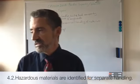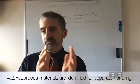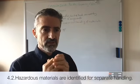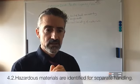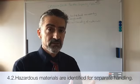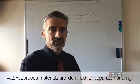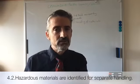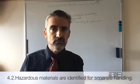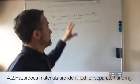Second performance criteria, hazardous materials identified for separate handling. This is a really important one when it comes to handling carpentry materials, because one of the things you'll notice in the knowledge requirement for this one is that you can identify asbestos and know how to deal with that. And in most cases, you don't do anything with it. You identify it, you let your foreman know, and they get the appropriate group or company in to remove, dispose of, anything like that.